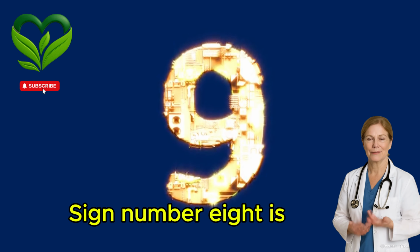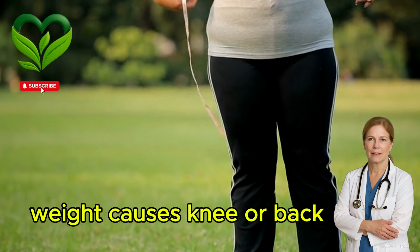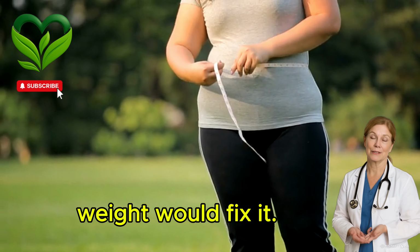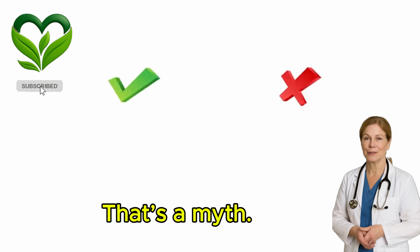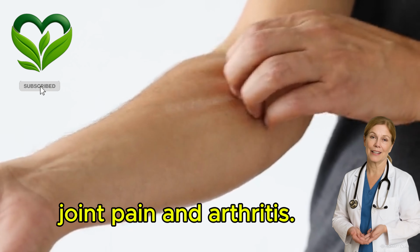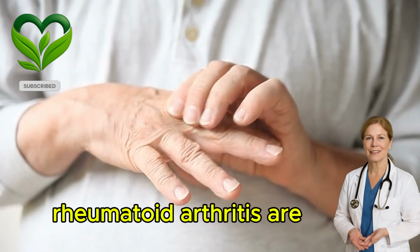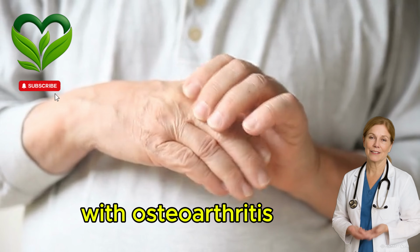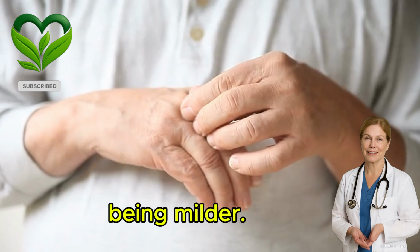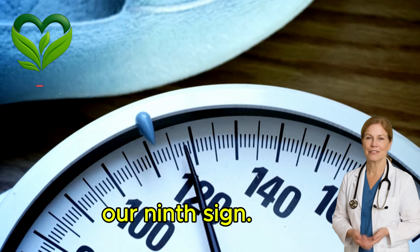Sign number 8 is joint pain and arthritis. Many people think their weight causes knee or back pain, believing that losing weight would fix it. That's a myth. Insulin resistance causes inflammation, which triggers joint pain and arthritis. Both osteoarthritis and rheumatoid arthritis are inflammatory conditions, with osteoarthritis being milder. Insulin resistance also leads to weight gain, our 9th sign.